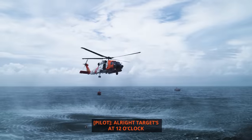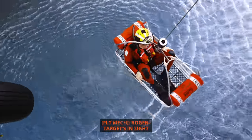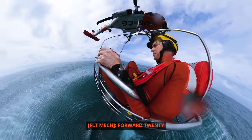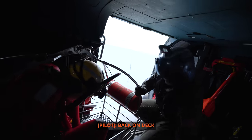All right, targets at 12 o'clock. They're ready. Begin the hoist. Roger, target in sight. Forward 30, forward 20, forward 10, and hold. Bring a basket to cabin. Back on deck.